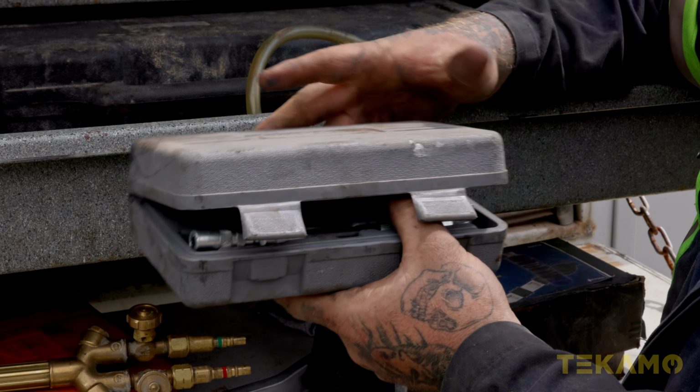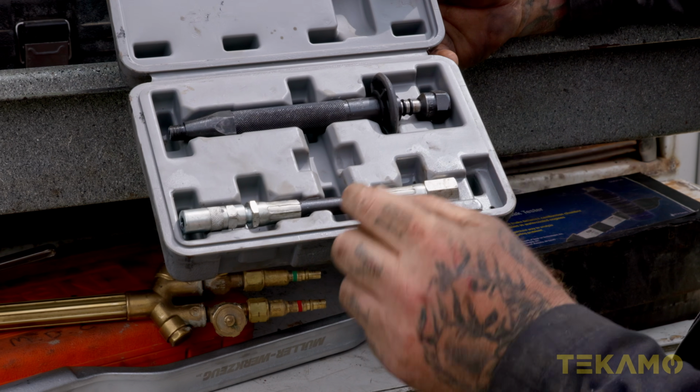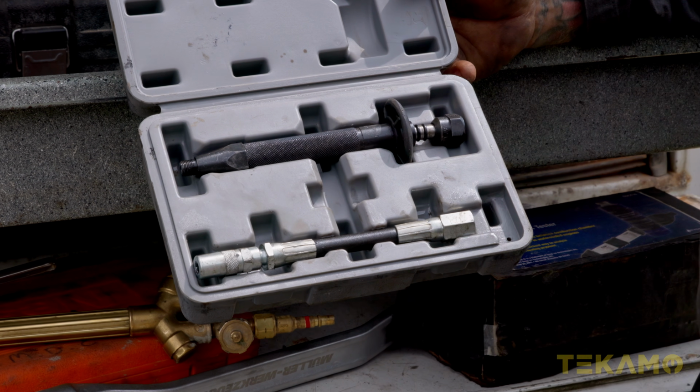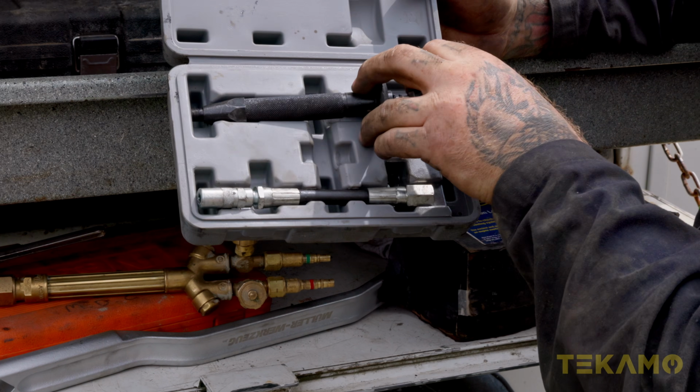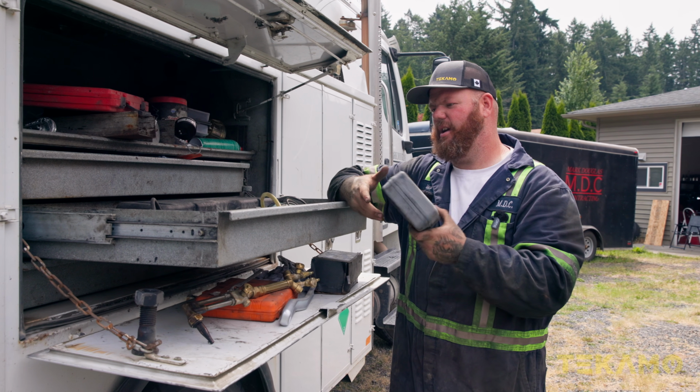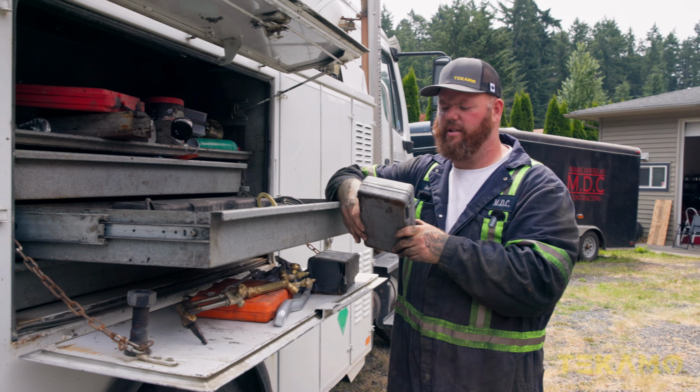You're supposed to fill it full of penetrating oil and then you snap it onto a grease nipple and then you hit this end with a hammer and it just hydraulically hammers through. I've had mixed results with it. Sometimes it works, sometimes it doesn't.